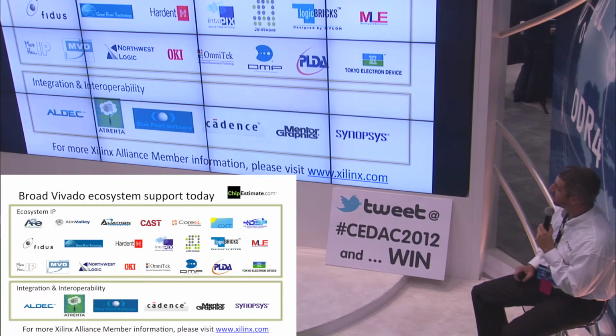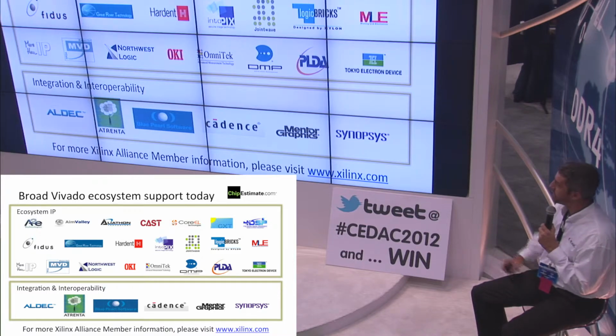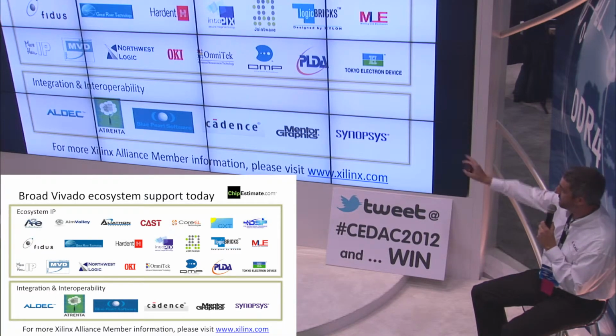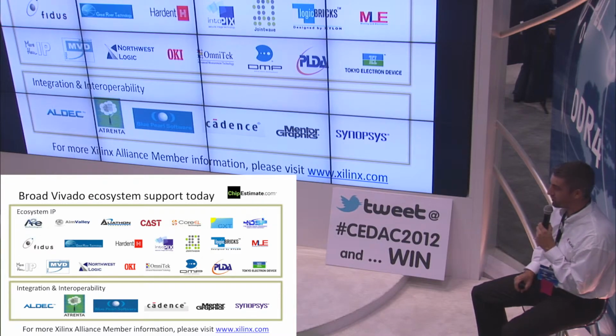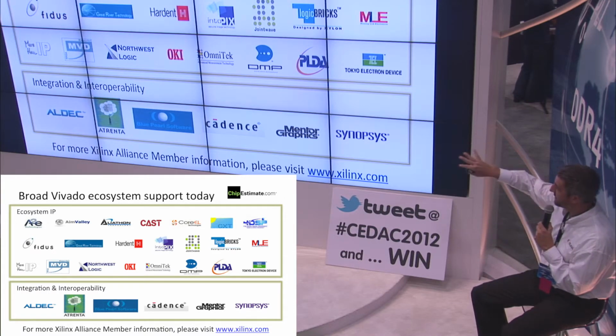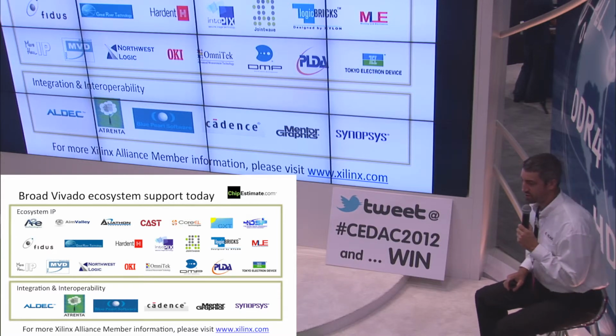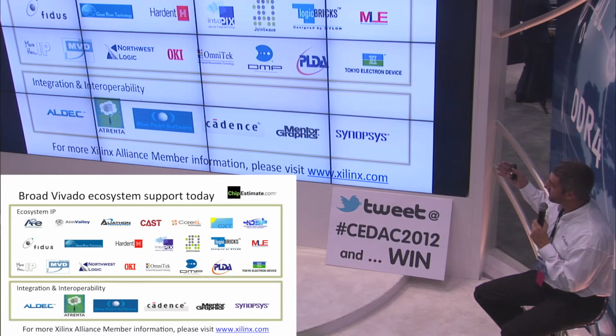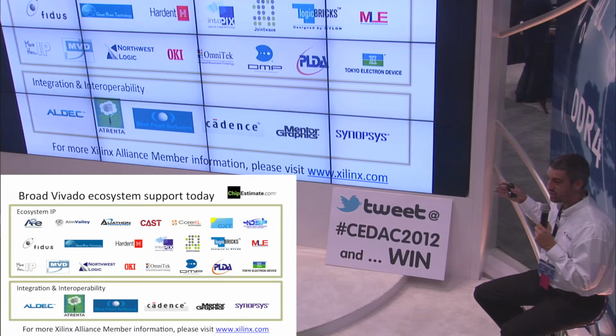So we have a broad Vivado ecosystem of support today. On the top here, we have our ecosystem IP and service provider partners. And then on the bottom here, we have our integration and interoperability, other EDA partners. So we've included our ecosystem from the get-go. We actually invited these IP providers into our headquarters over 6 months ago, and they were actually using Vivado, and they were starting to package up their own IP, so that over the last 6 months, they've been part of our beta program.